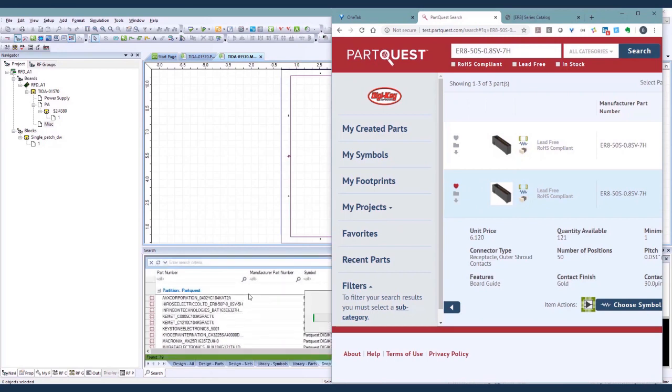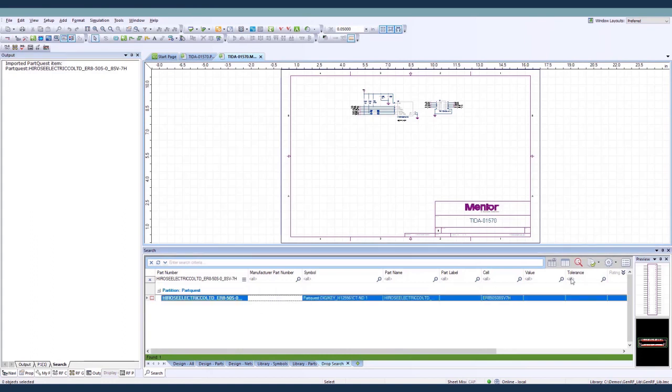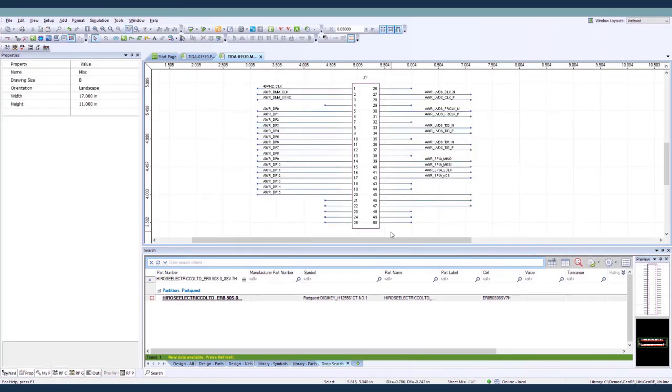Now that we've selected our component, we can drag that component into our search window in Xpedition Designer, and it will automatically import this content to our library. You can see once imported, our part will be there. We select that part. We can see the symbol and footprint. We'll then drag that symbol onto the schematic.